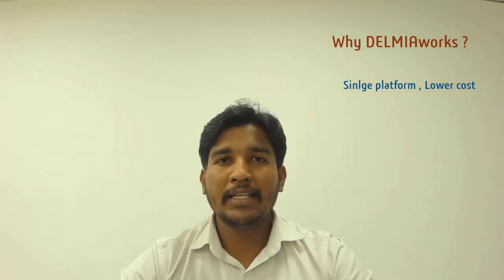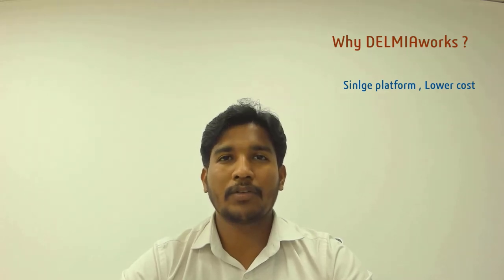Finally, we are at the conclusion stage. So why do we need Delmia Works? There are three points. Single platform, lower cost. Delmia Works operates on a single database and has a single user interface for all users. It's easier for users to eliminate data synchronization between different software because here everything is on a single platform.